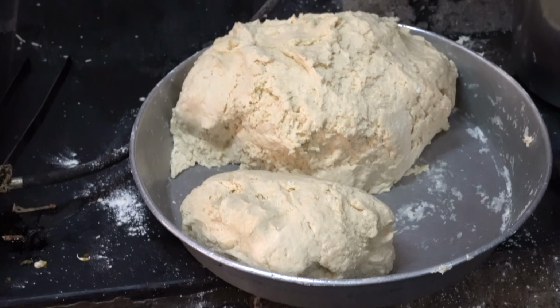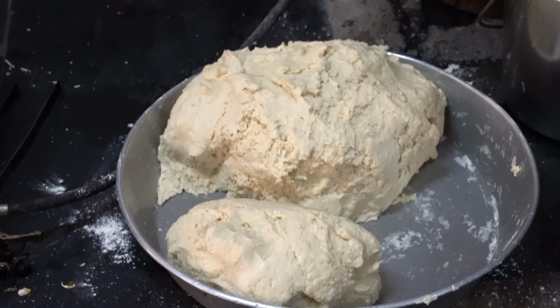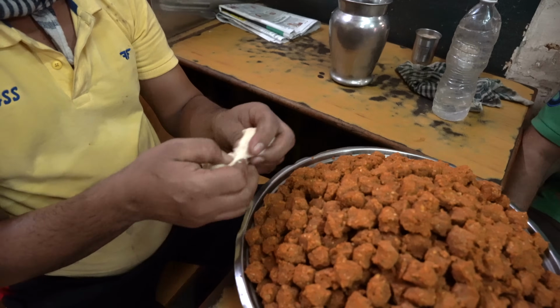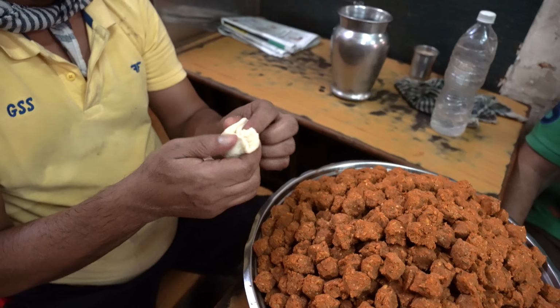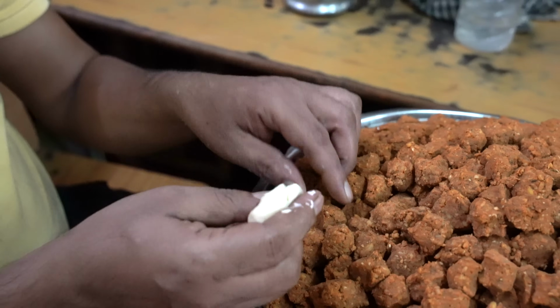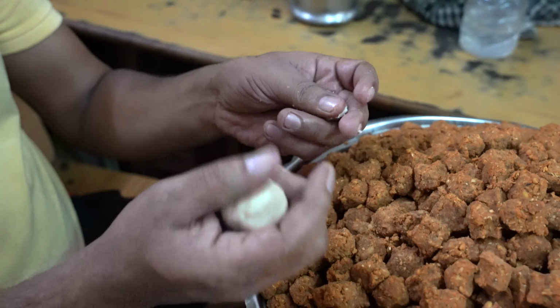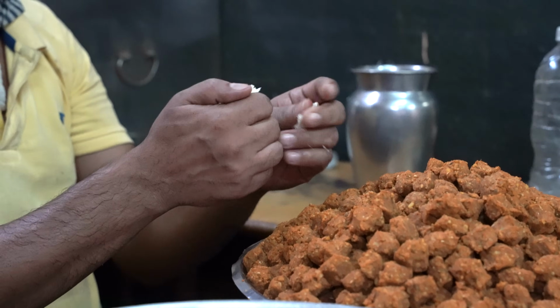See, that's the dough. And then they're going to stuff it, as the gentleman showed us, and then they fry it. They're making cacciari next to us. See, they're stuffing it. It's very fast. Yeah, 14 years working here. Wow, he's a master. Very nice to meet you. We'll definitely visit again.